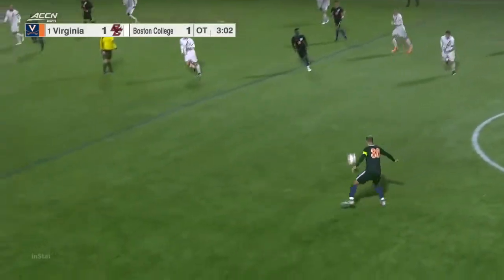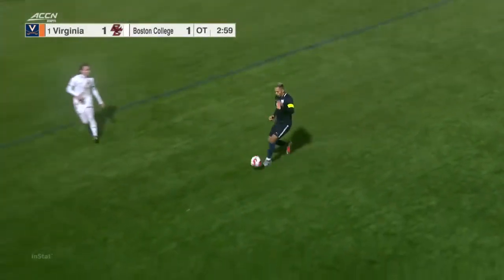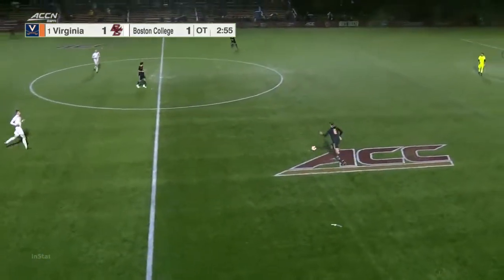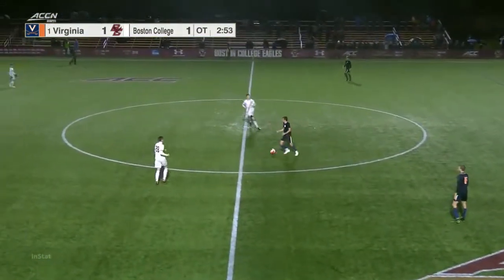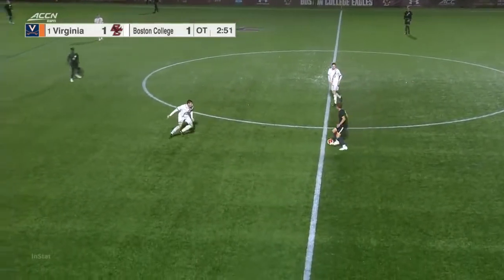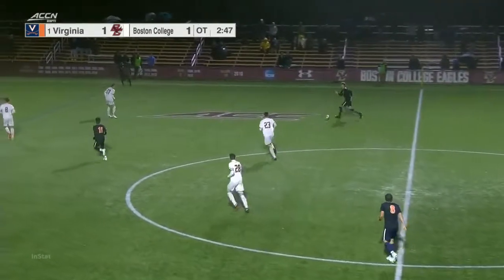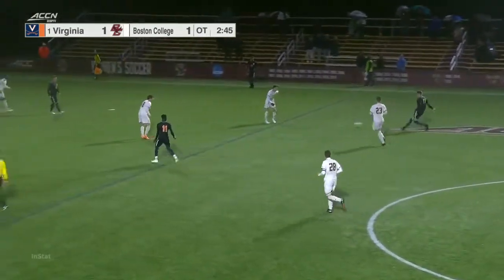Survived the corner, still can't win possession back though. Good job by the Cavaliers here in the overtime, just hanging on to the ball. Famafuna back to Kessler. This has been the way the possession's gone all match. Virginia has just totally controlled the ball. And that's what they've done all season. Now game number 11, they've dominated all 11.